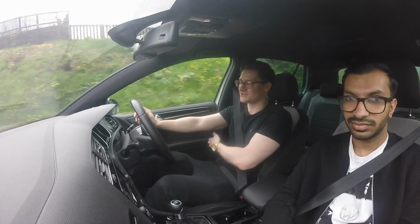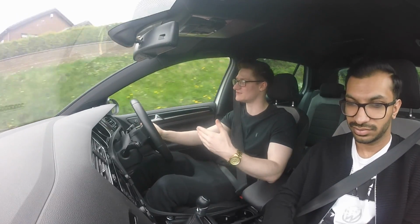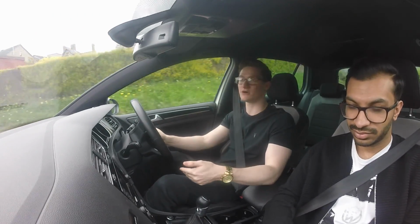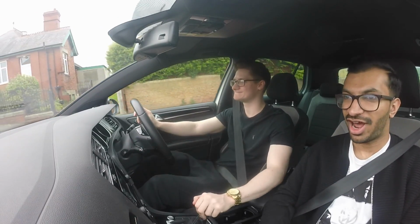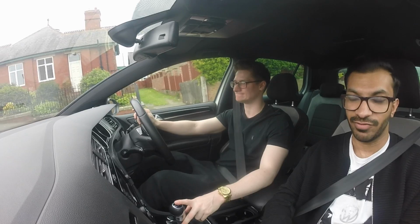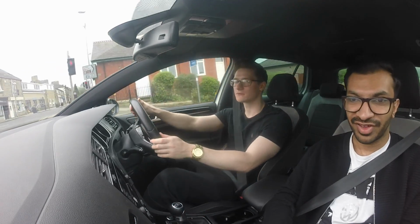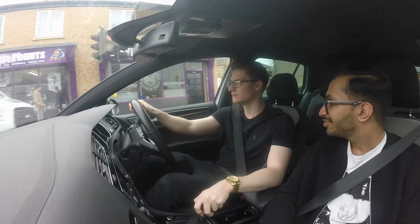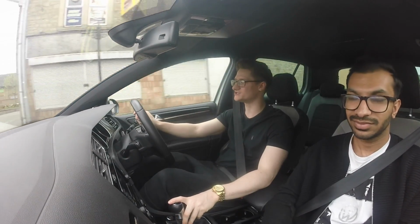We also notice the seats as well. They definitely add towards the performance factor, as they hold you into place and they really do make you feel like you're part of the car when you're driving it. It does feel like this would be more suited for the track as well, because of the seats holding you in. And when you go around corners, like Chris just mentioned, it does feel like the car's gripping onto the road. Yeah, it is noticeable.